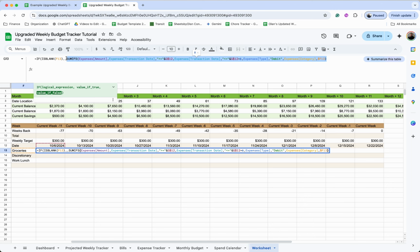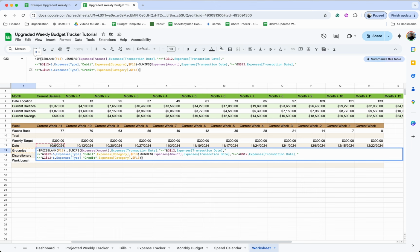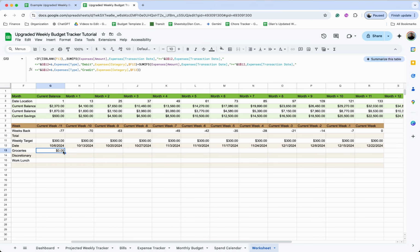We'll copy all the way to the SUMIFS, plus paste that. And we're simply going to change the debit to a credit. We'll close out the parentheses and press enter. Now we have $0 for that range. Before we go any further, let's go ahead and test that out. This is for the week of October 6th.